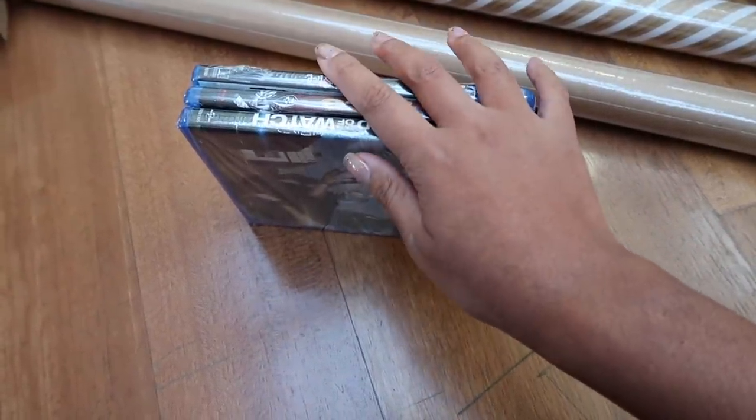So yeah, I'm really excited to give this. I think I'm just gonna tape them all together and then wrap it together. I think that would be easier for me. But I guess we can just start wrapping right now because I already have a few things that I wanna wrap up.